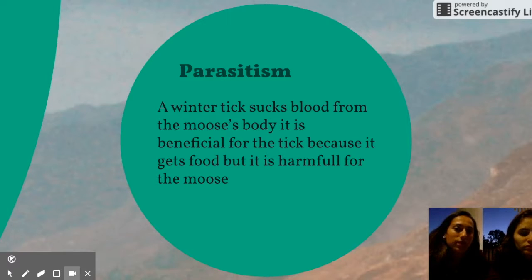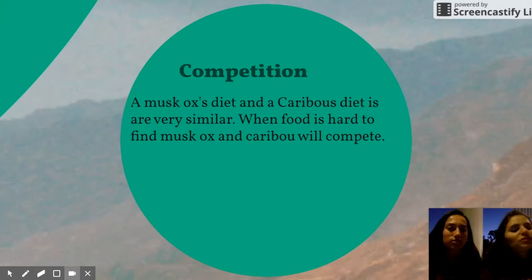Example of this is the winter tick in the taiga. So it sucks blood from the moose, and it's beneficial for the ticks because they get food as blood, but it's really harmful for the moose and it causes diseases and things like that. Both the ox and the caribou can have a very, very similar diet, so they compete for the same food. So this is an example of competition.